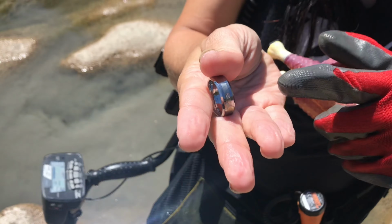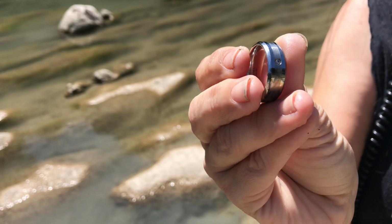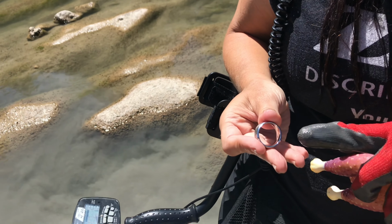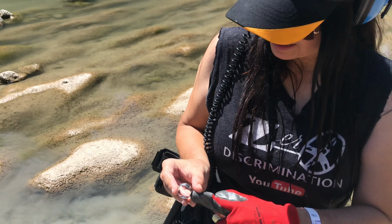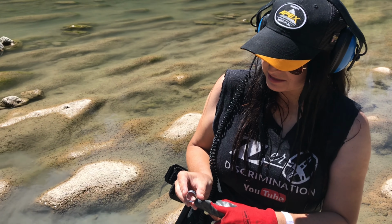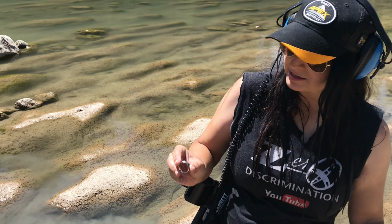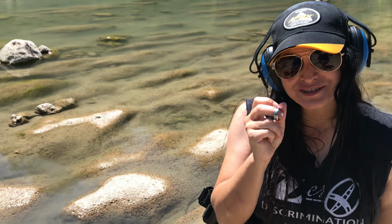Oh, there's a stone, look. Maybe a little diamond. Let's see. Oh, it is a tungsten. Tungsten, and it's got the brand and a design in there. So, but sweet. Ring number one for today.